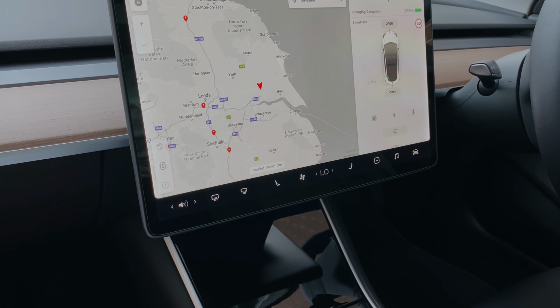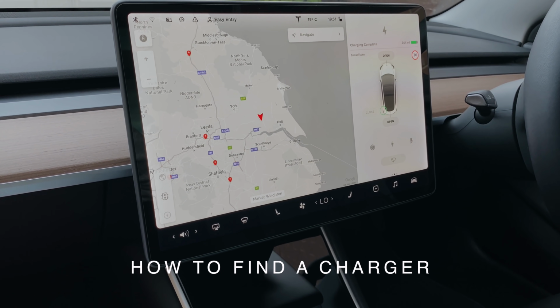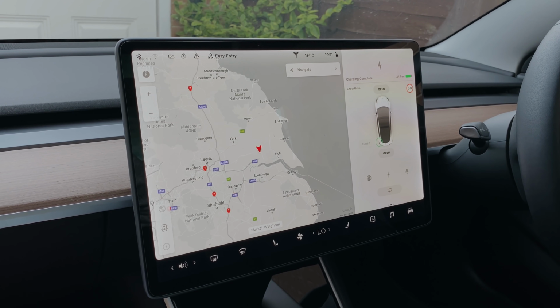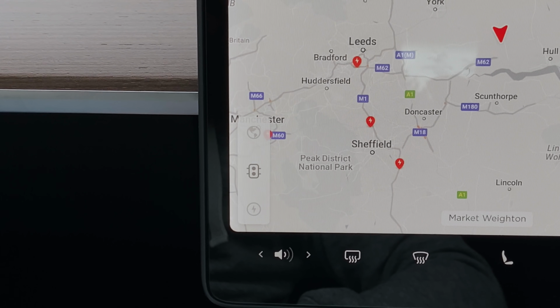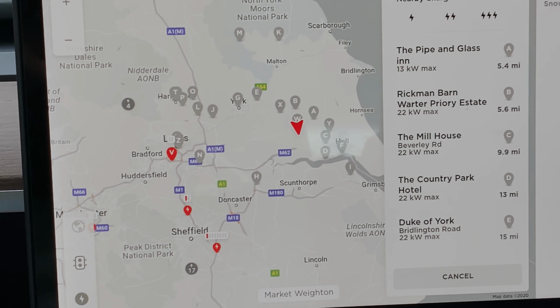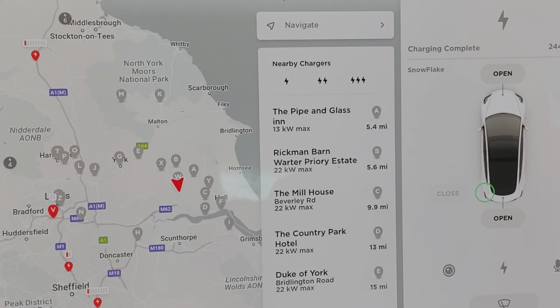So when it comes to finding a charger, there are a few ways you can do this. The first obvious choice is to use the in-car screen. The navigation shows you where a lot of the chargers are in your area just by zooming out on the map. Then if you press the little charge icon at the bottom of the screen, it shows you your closest ones. From here you can filter which chargers you wish to show.